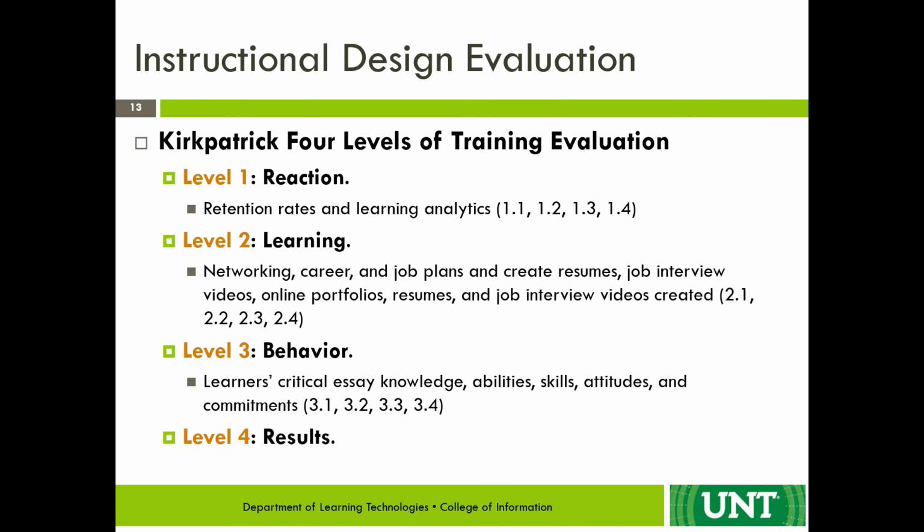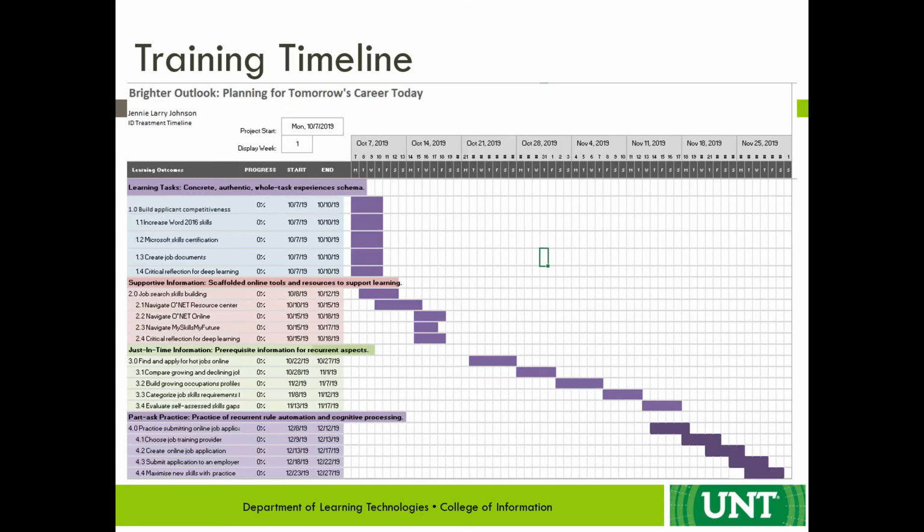It's not just enough to create all of the paperwork to find the job. Did you apply for that job? And that would be reflected also in the critical essay, and hopefully with them telling us how many job applications they actually submitted under module four.